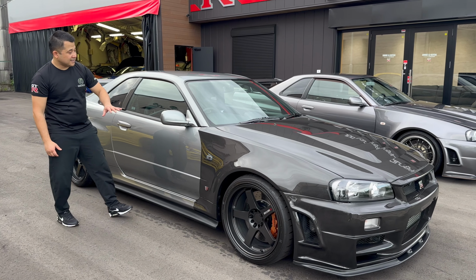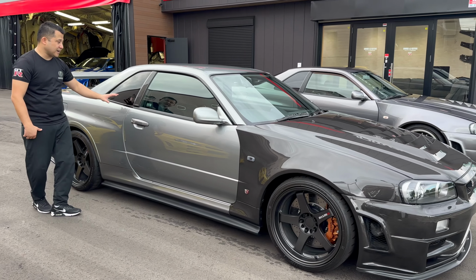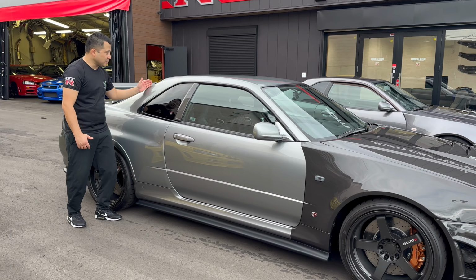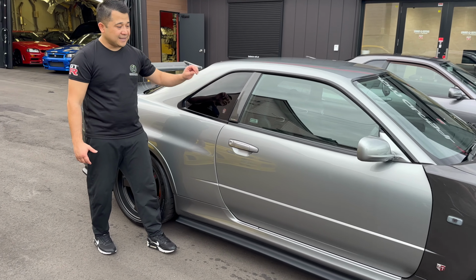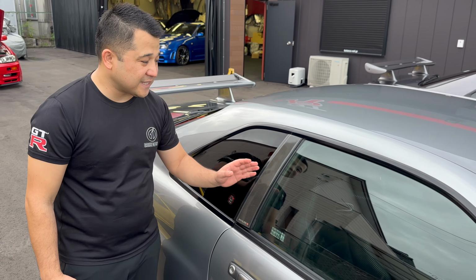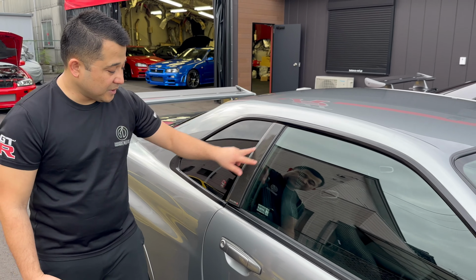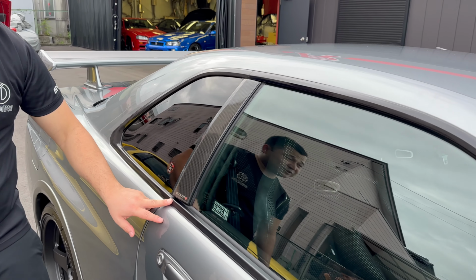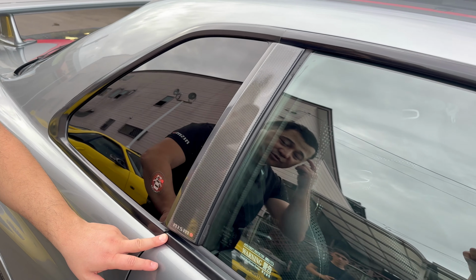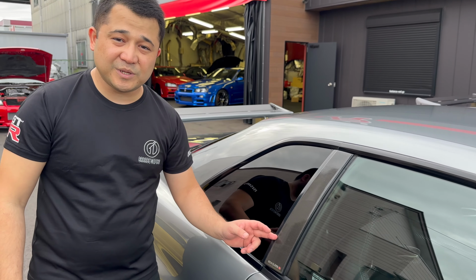But that being said, the exterior is extraordinarily clean, original color, original paint, seal moldings are beautifully kept, and that's the reason why we are safe to say that this car has most of the time probably been kept indoors, of course. Look at the pillar garnish. This pillar garnish is also old style.